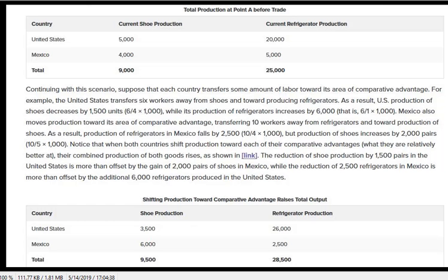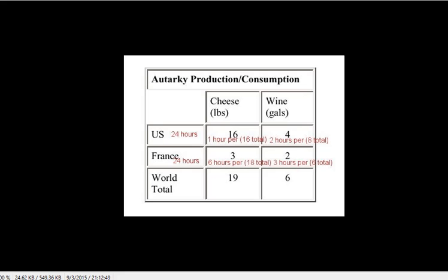So back to the United States and Mexico, where we initially had 9,000 shoes and 25,000 refrigerators. If you have Mexicans produce more shoes and the U.S. trades off and produces more refrigerators, you can have a total gain of 9,500 shoes and 28,500 refrigerators in this example. Now we'll look at it a little bit more simplistically here, the United States versus France.